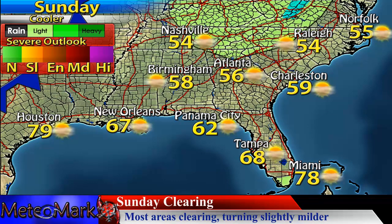And here we go, Sunday across the southeast. It's really cool here. 78 in Miami, look at that. We drop below 80 for the first time since I've been doing these maps for quite a while this year. 68 in Tampa, 62 in Panama City, 67 in New Orleans. We're warming up slightly here in Atlanta, 56, 58 in Birmingham, 54 in Nashville.